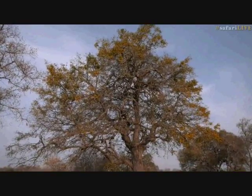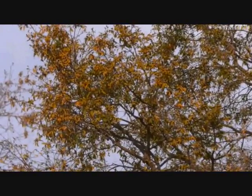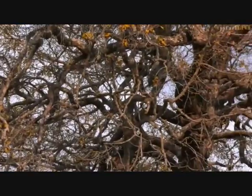Imagine what that tree has seen, being here at Twin Dams all its life. The amount of lion and leopard and wild dogs and elephants and varying other species of animals that have crossed paths here, gone down to the water. It's an amazing thing to see.